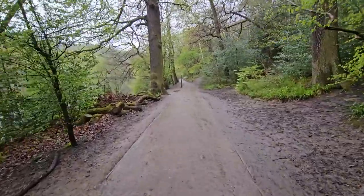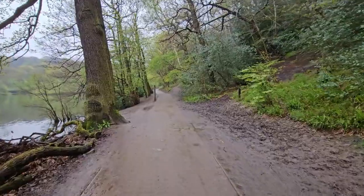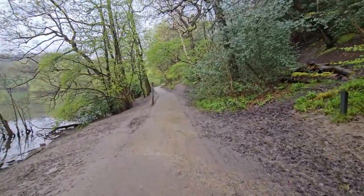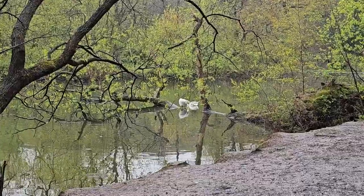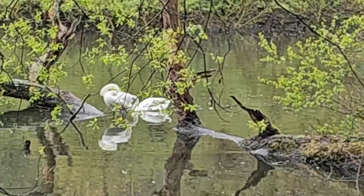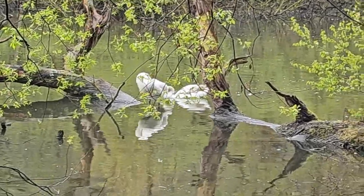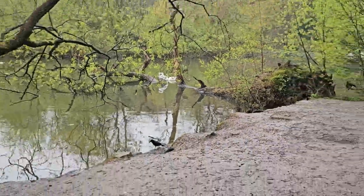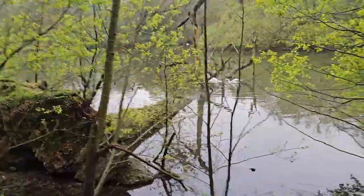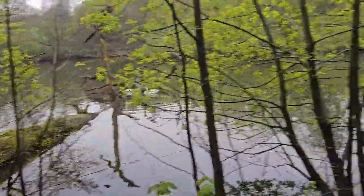Back on the lakeside path now. Quite a tree that's fallen into the lake.